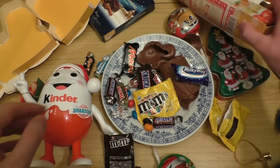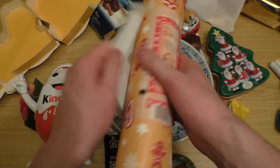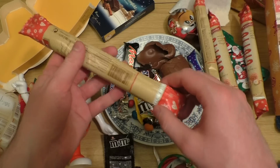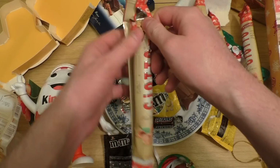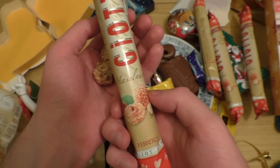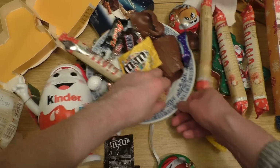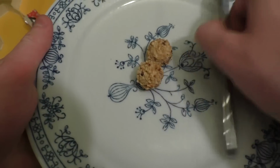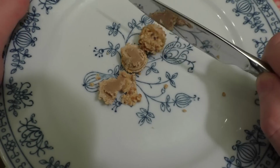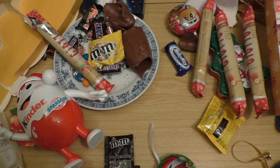Maybe somebody thinks Giotto Winter Edition is better. Is this actually Winter Edition? It's just hazelnut. I think it's just the packaging. I think this is normal Giotto. Let's check it out. Yum. Giotto hazelnut is a normal flavor, isn't it? And let's cut one of the Giottos. I always cut stuff. I sort of smashed it. So it's two waffles with cream inside and hazelnut on top.